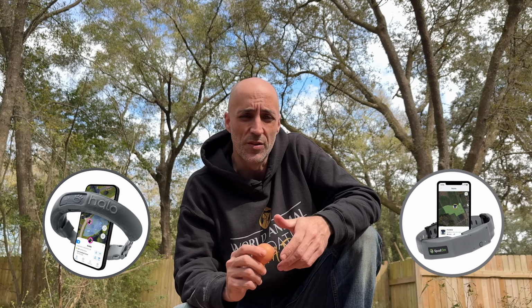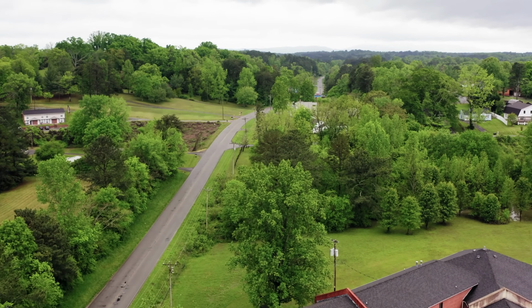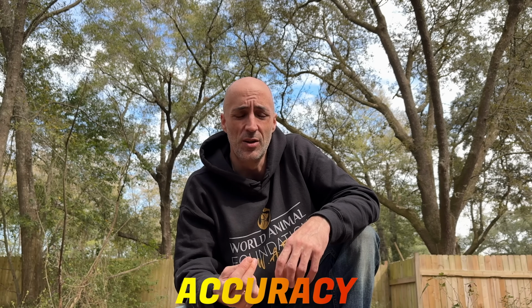And that's mostly because the SpotOn has what's called forest mode. Now, in my personal experience, I have a heavy tree canopy here. As I'm sure you've seen if you've watched any of my previous videos, I've talked about this. And the forest mode gives the SpotOn just a little bit more accuracy for me than the Halo does. The Halo lags behind just a little bit. Now, there's no such thing as a perfect lightning fast GPS system unless there's some military application that I'm unaware of. You can get some fast ones, you can get some slow ones, but the Halo and the SpotOn are relatively quick, relatively precise, with the SpotOn having the edge just a little bit with that forest mode.